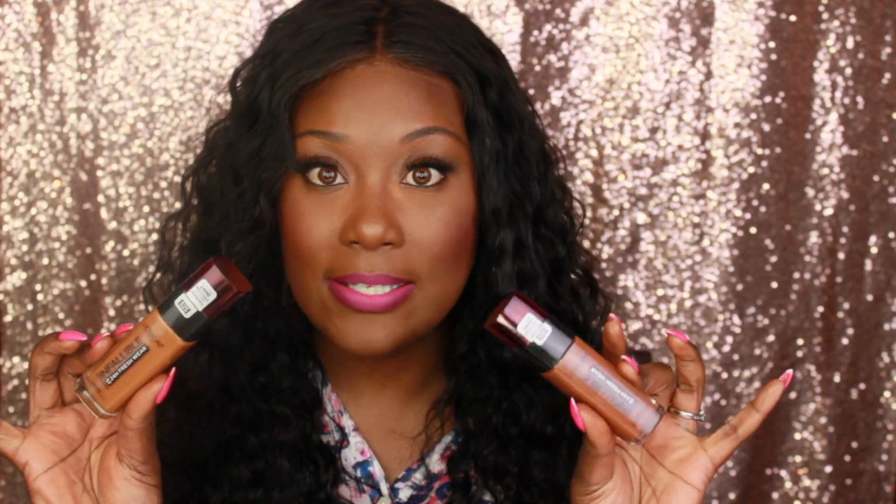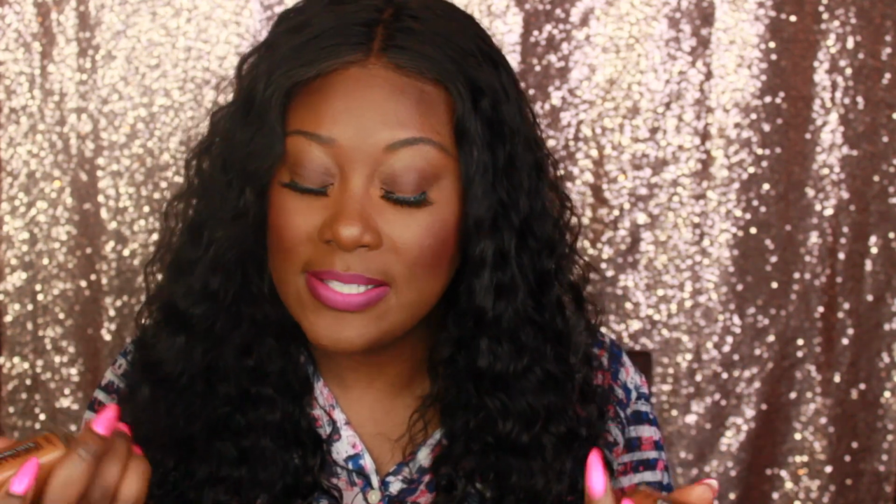The only thing I don't like, and I guess a con would be, is the smell. I do not like the smell. I still can smell it. It's very faint now, but when you first put it on, it's very perfumey, and so if you're sensitive to smells, I definitely would be aware of that. But other than that, it is beautiful. I hope that they expand their shades in between 525 and 530. But guys, I definitely would recommend this.